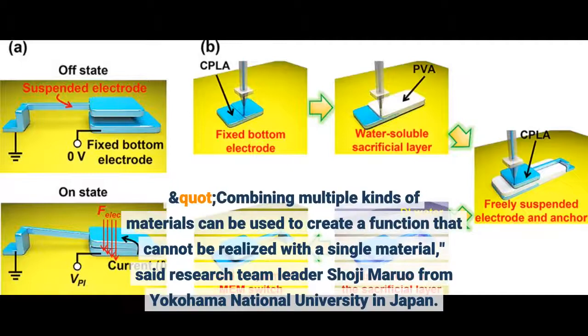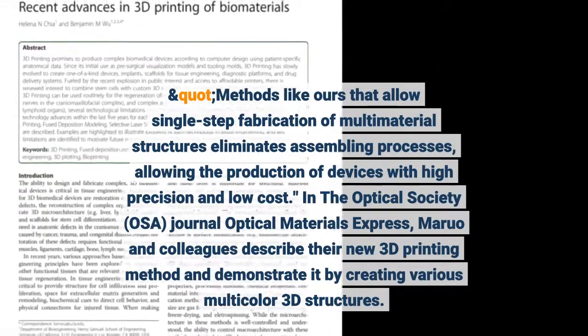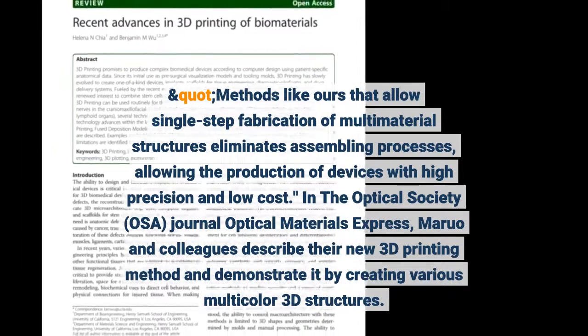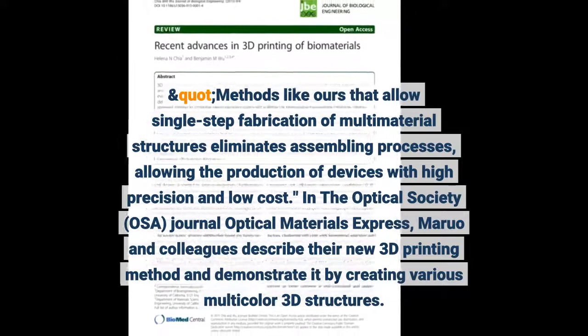Combining multiple kinds of materials can be used to create a function that cannot be realized with a single material, said research team leader Shoji Maruo from Yokohama National University in Japan. Methods like ours that allow single-step fabrication of multimaterial structures eliminate assembling processes, allowing the production of devices with high precision and low cost. In the Optical Society (OSA) journal Optical Materials Express, Maruo and colleagues described their new 3D printer.